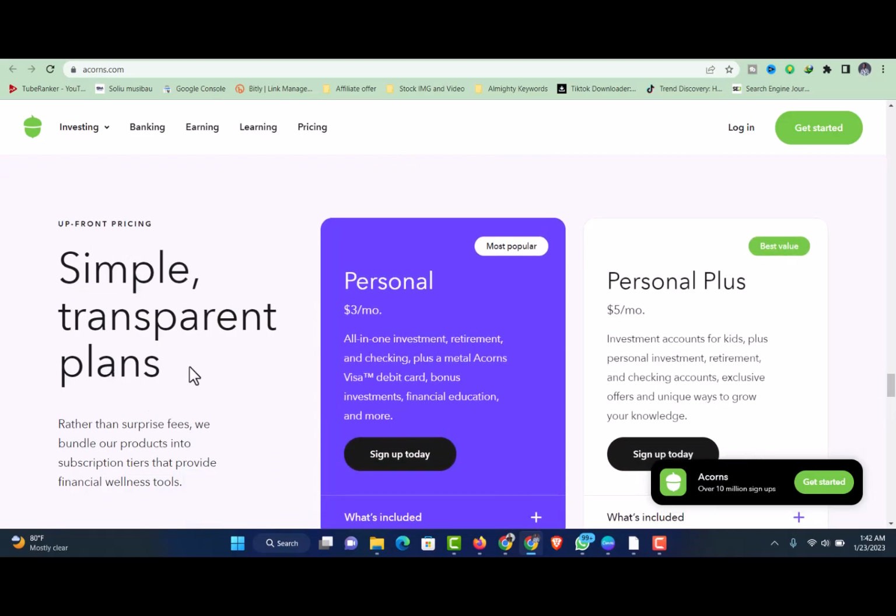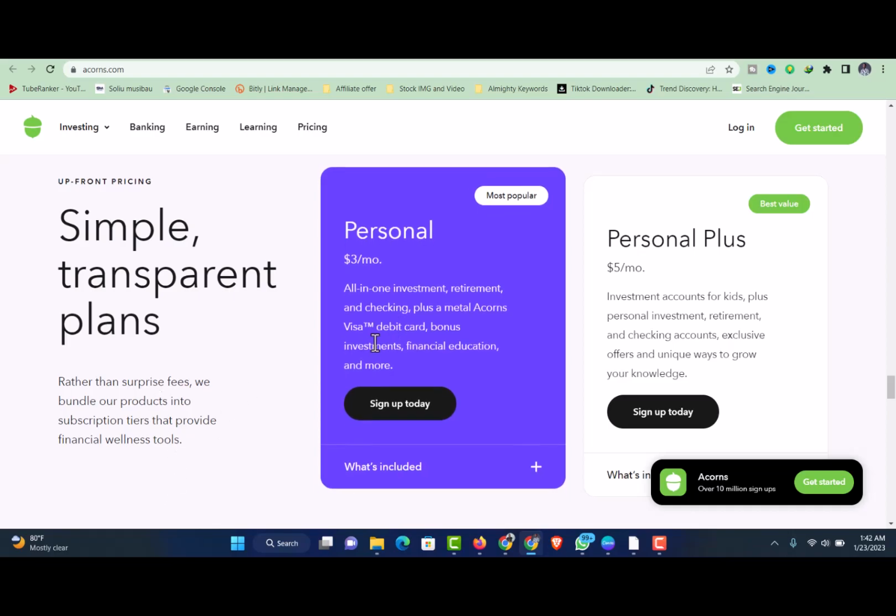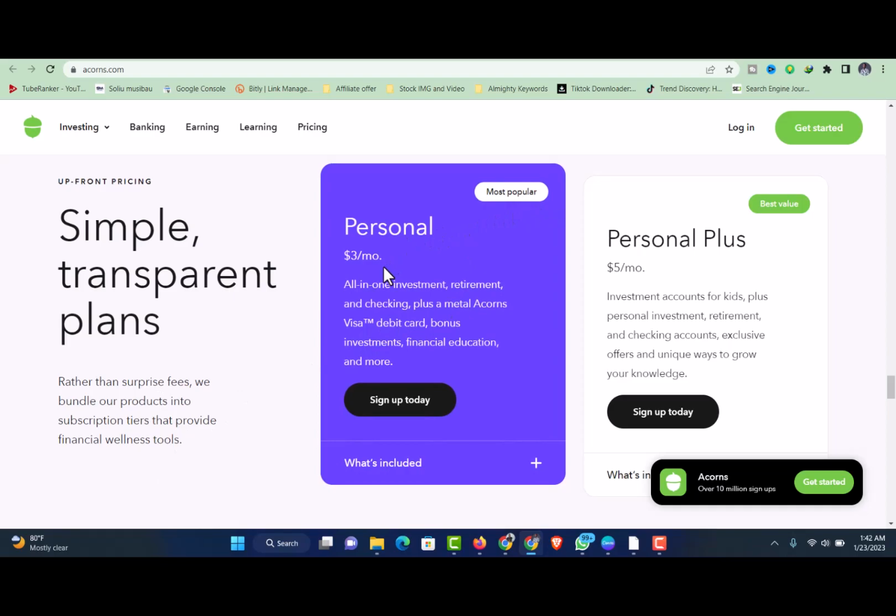So the simple and transparent plan, which you also have on the app if you are looking for a way to save or invest your money. Rather than surprise fees, we bundle our products into subscription tiers that provide financial wellness tools. For the most popular one, which is Personal, they charge $3 per month, which includes all-in-one investment, retirement, and checking, plus a Meta Acorns Visa debit card with bonus investment, financial education, and many more.